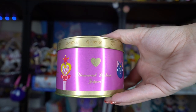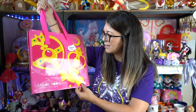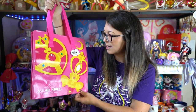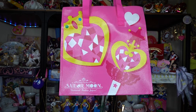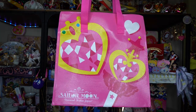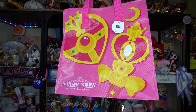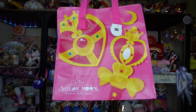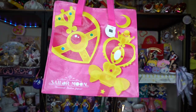This is a very simple item, also one of the least expensive items that I decided to purchase. This is just a simple reusable tote bag. It has different emblems on the front, has Chibi Moon emblems on the back, it's super pink, and it has a zipper on the top. So that's kind of nice, actually. So you can actually zip it up whenever you're trying to use this for things. It's a decent sized bag. It's not bad at all. So I definitely expect that I'll be using this for different things. This was 900 yen too, so it was less than $10.